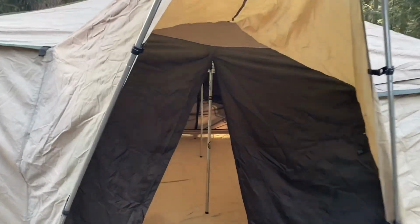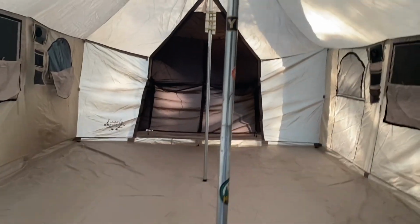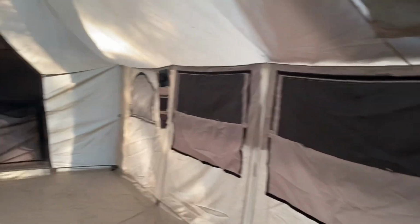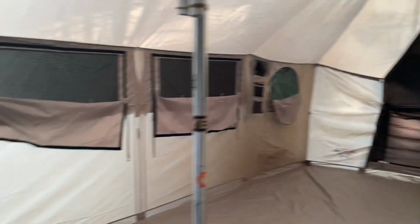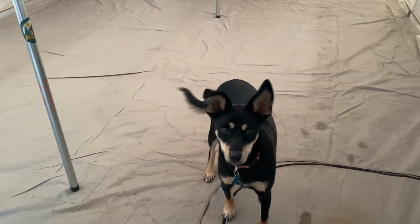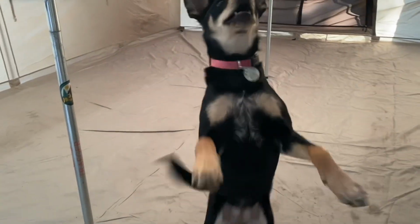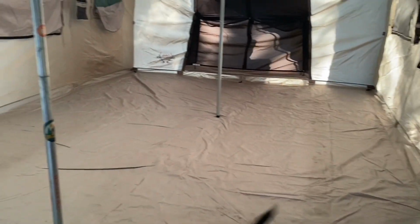Okay, the tent is almost set up on the outside. Here is what it looks like on the inside before we set things up. Millie wants to make sure that she gets in the video. Hi, Millie. Can you sit? No. Oh, there we go. You up? Okay, she got in the video.